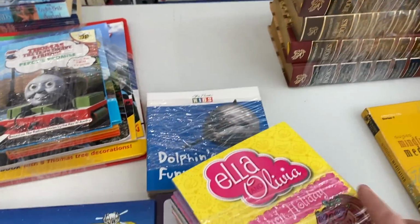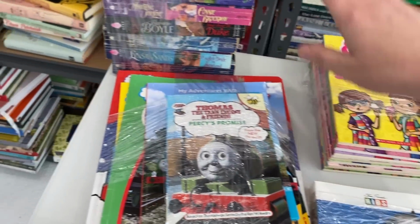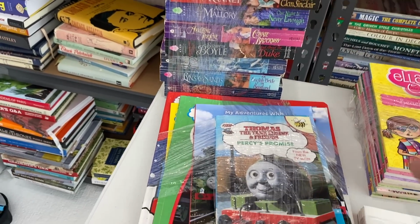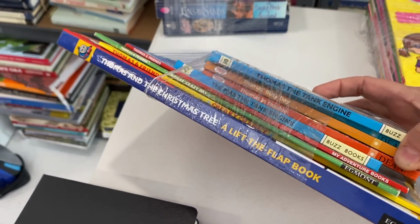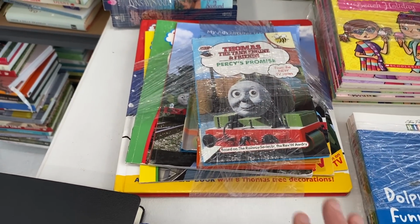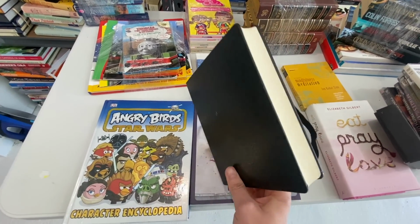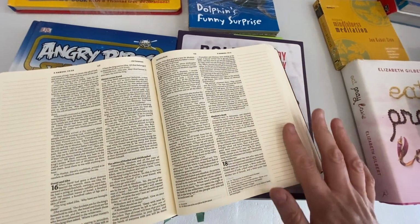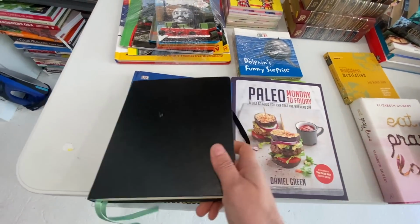A bunch of kids books here, Ella and Olivia. I think I got about $28 for those. I got about $31 for this set of romance novels. This was a random mix of Thomas the Tank books. They're all Thomas, but they're all different sizes. I got $30 for that. I got this Bible. It's a really nice one. It's a square-shaped Bible, which is quite unusual, and it's a little bit different inside. It's got space for you to make some notes. I think I sold that one for about $27.